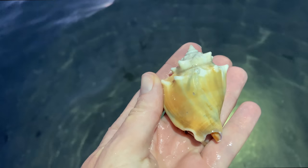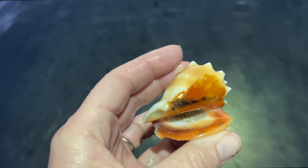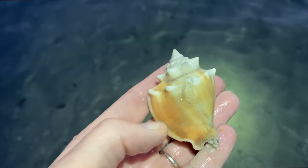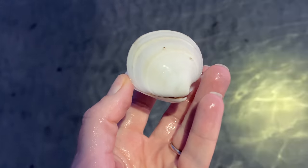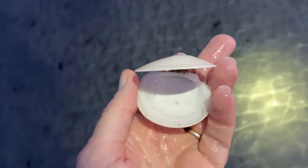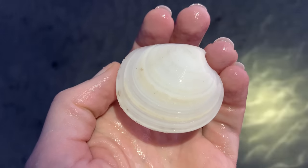All right, is this pretty darn cool? I'm gonna say not so much. So that is a Florida fighting conch. It's a little discolored, a little beat up. All right, fine. It's a fine shell, but we're going to leave it. And this, see, now that is how I typically find the disc dosinias. So that is an example of one of those shells with the inhabitant not there.